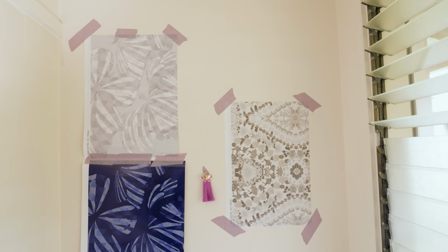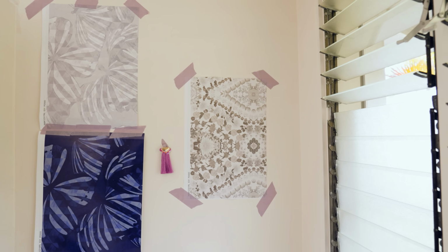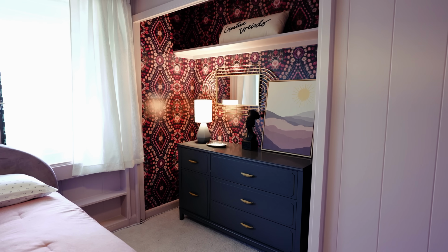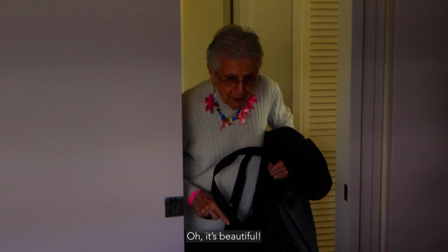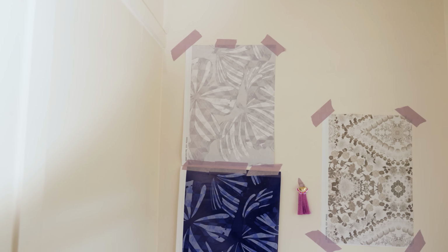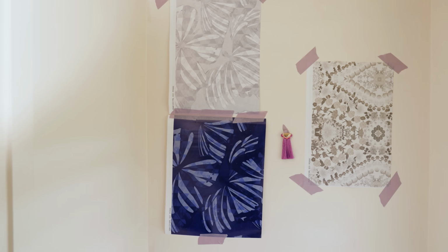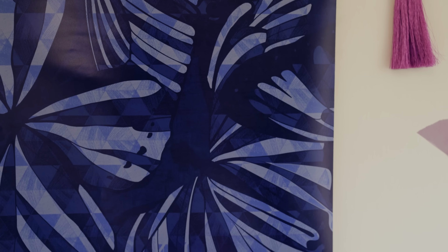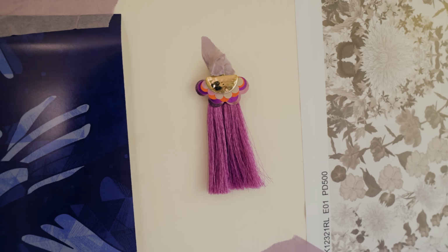So these are the wallpapers I'm thinking to do in here. That one is actually the neutral version of the pinky purple one that we did in Gigi's room. Oh, it's beautiful. And then these are these two really pretty butterfly wallpapers. We've got the gray tone, we've got the dark blue. I love the geometry of this one, how it has almost like a pattern within a pattern. But you can see how this neutral with this pop color. Oh, it'll be so pretty.